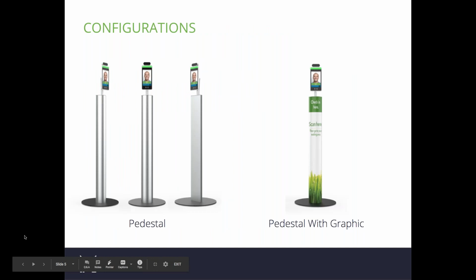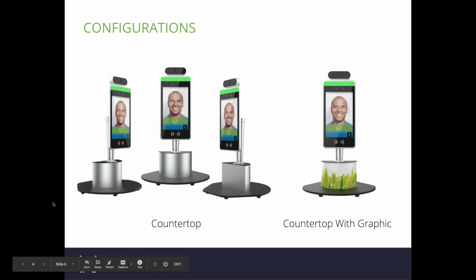The pedestal configuration is the version of the Personnel Management Kiosk that is currently available. You'll see that it's dual-sided, so one side is rounded and the other side is flat. The head unit is on a swivel, so you can have whichever side facing out that you prefer. This unit is also available with a graphic wrap option that can be customized with your branding, logos, or messaging. As I mentioned, the countertop unit is not yet currently available, but will be available in the near future. Similarly to the pedestal version, it's dual-sided, rounded on one side, flat on the other, and also available with a graphic wrap option.